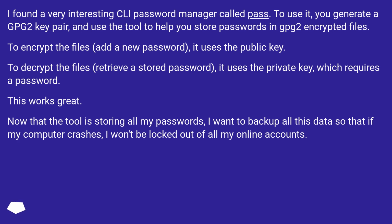It uses the public key. To decrypt the files, retrieve a stored password. It uses the private key, which requires a password. This works great. Now that the tool is storing all my passwords, I want to back up all this data so that if my computer crashes, I won't be locked out of all my online accounts.